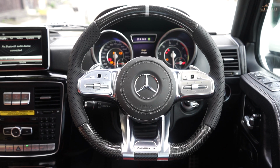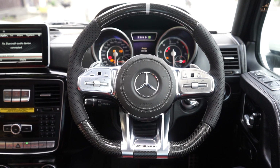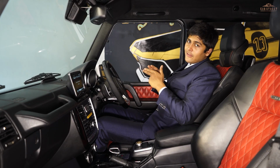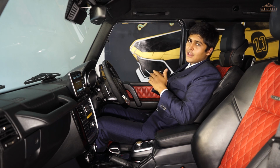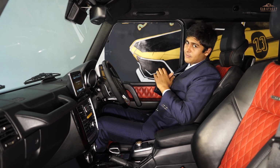Between the two dials, we get a digital screen जो हमको देती है बहुत सारी जानकारी इस गाड़ी के बारे में. For example, its gear indicator, its service due date, its engine oil levels, its fuel levels, its tire pressure levels, among many other options. It also gives us a lot of information about the trip information.